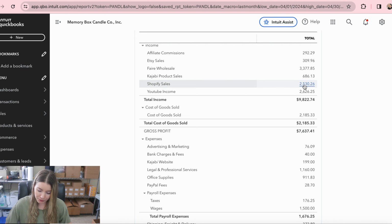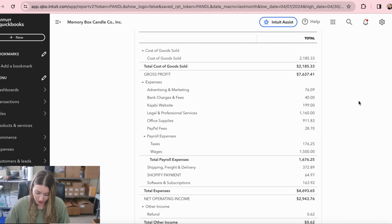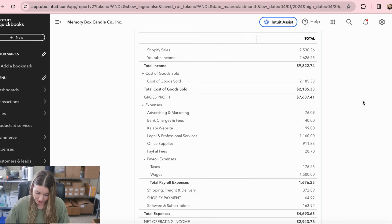So the gross profit, after subtracting the cost of goods sold from the total income, was $7,637.41. But if we're being realistic, I mean, look at the difference between, oh, actually, you know what? We can add these together because this is candle sales. I was just looking at Shopify. I'm like, no, we're barely there. But if you add these two together and then subtract that, we still had a good profit, even if you include the cost of running the Shopify store and shipping labels and all that kind of stuff.